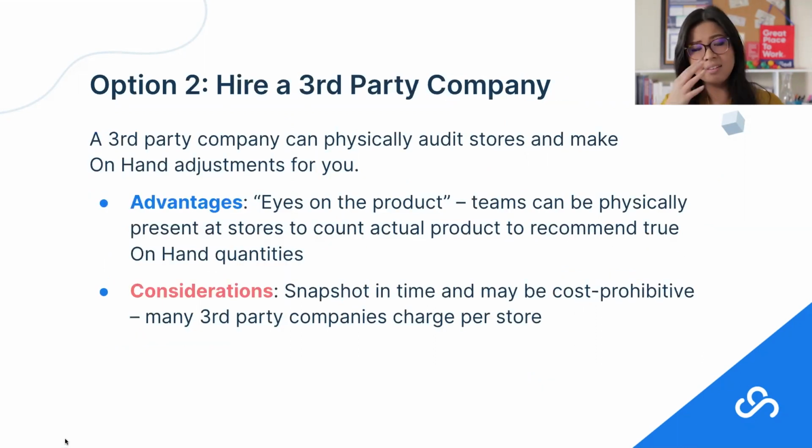Moving on, the second option is to hire a third-party company like our friends at Field Agent. I wanted to give you this option just so you know it's out there. I'm not going to steal Rick's thunder, but at a high level, a third-party company can physically audit stores and make on-hand adjustments for you. Companies like Field Agent have teams in place that can go to the Walmart stores and have eyes on the product. One obvious advantage is that they are physically present at stores. They can take pictures, count product, and tell you, I know the Walmart system says 12, but it's actually 6. You can't beat boots on the ground, especially if you're looking into a phantom inventory project.